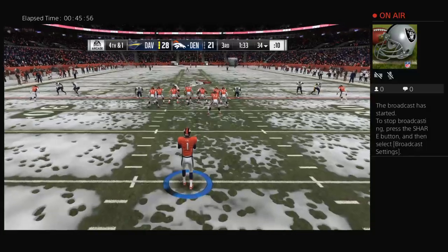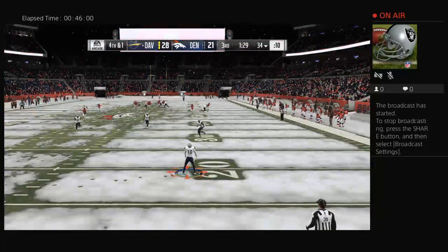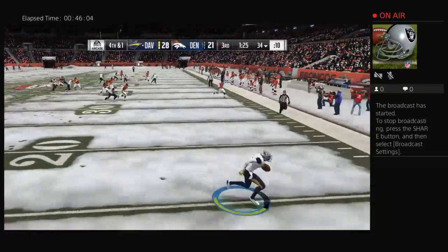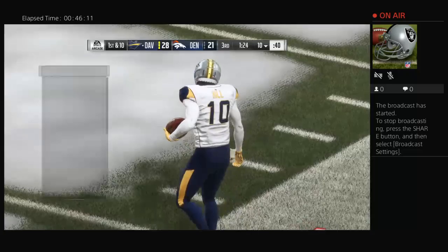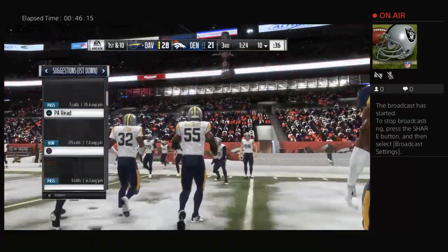So many things go into making a good play on defense. In this situation, just not being blown out of the way was a big start, and then a nice tackle to finish things off. That's a 43-yard punt, aided as well by a loss on the return. And the offense will take over with a new set of downs.